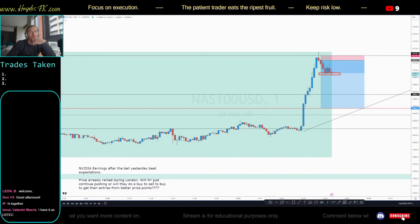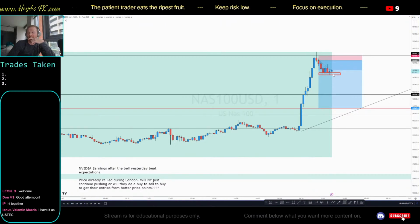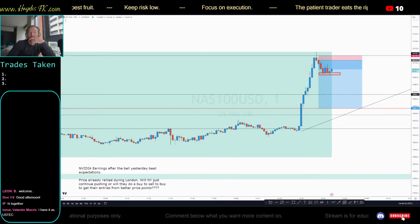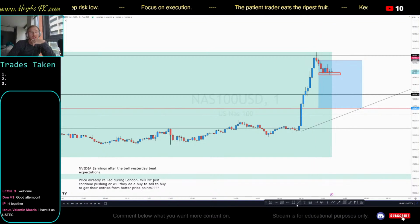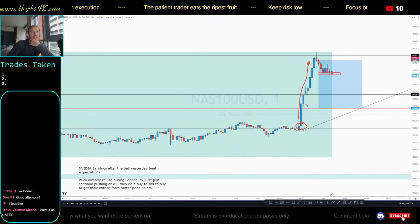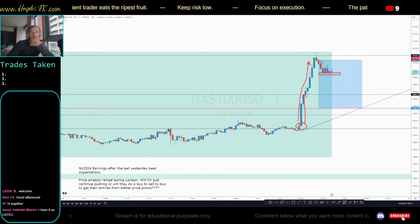Stopped her out for 24 cents. No. The more we create support here, we're going to do a wick fill. So just keeping my stops at break even now. Geez, that would have been lovely to have. I should have just gone with the buys out of the gates, even if it was just to move to break even pretty quickly. But we've got this one at least.